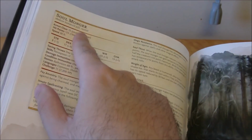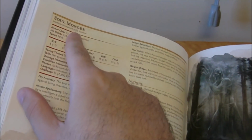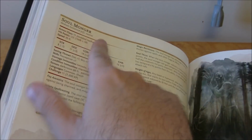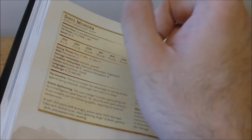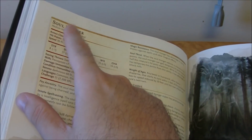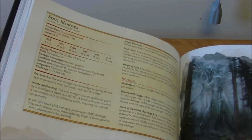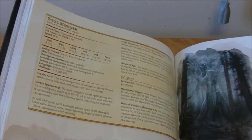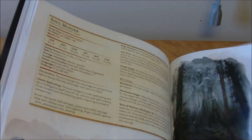And this is funny because I'm still running Tomb of Annihilation for D&D Adventurers League, which I only run once a month, but I'm still running that. And the Soulmonger is like the big artifact in that adventure. And you can also have one that's just like a Shadow Elf kind of thing. So I almost want to change it to have a Soulmonger guarding the Soulmonger, but anyway, that may be overkill.